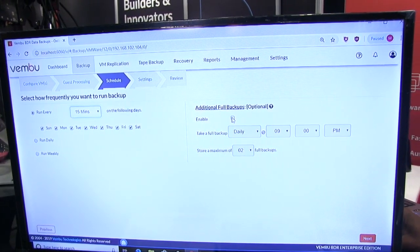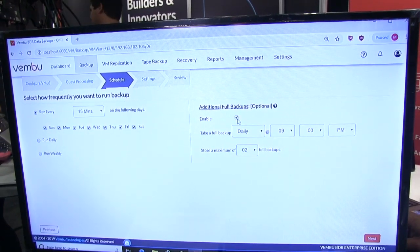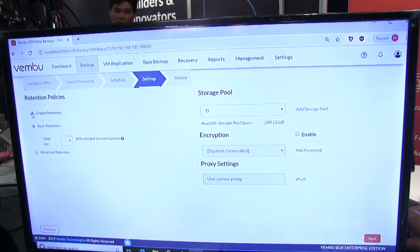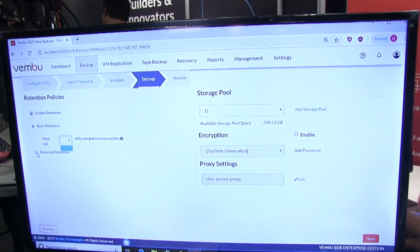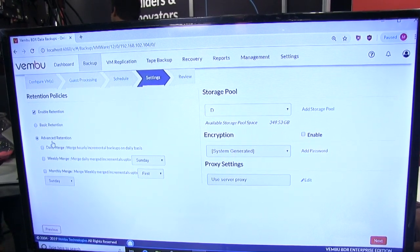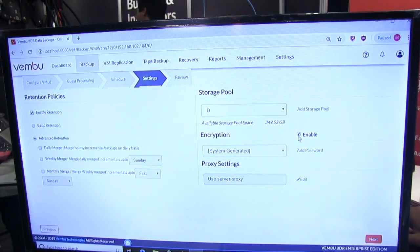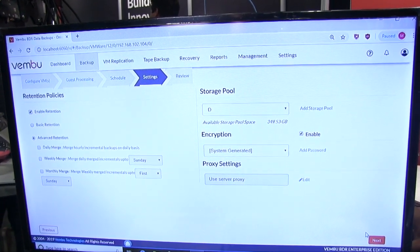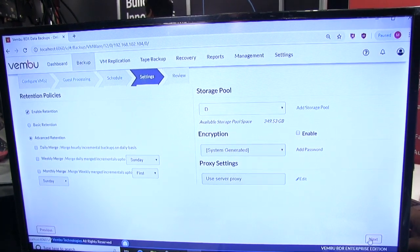And we have the additional full backups, which does an additional full backup for your environment. And then we are offering retention policies, which is the basic retention, which will keep based on the number, and the advanced retention is most likely a grandfather, father, son kind of scheme. And we are offering encryption, which is based on user password protected backups, and our file system is also storing the data in an encrypted manner.